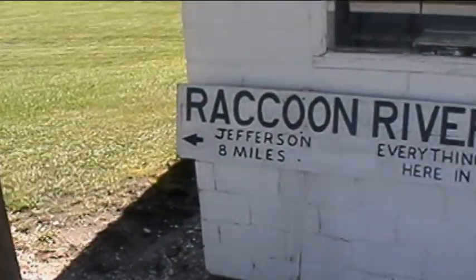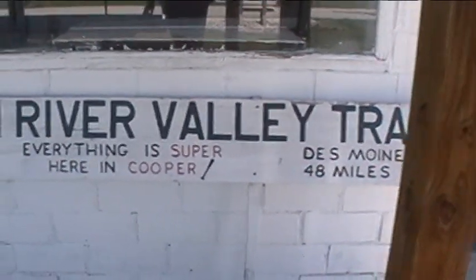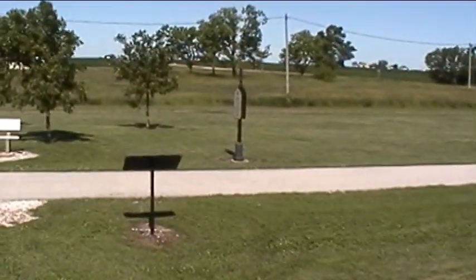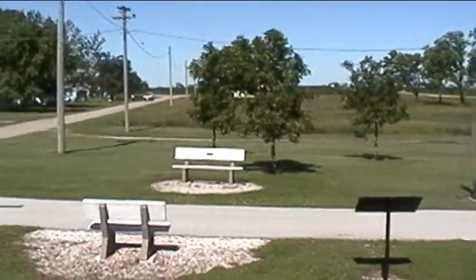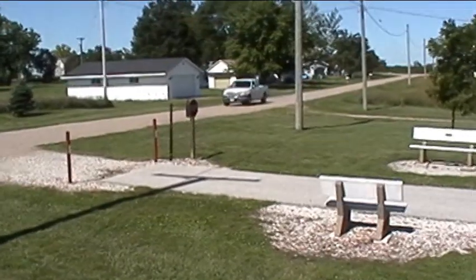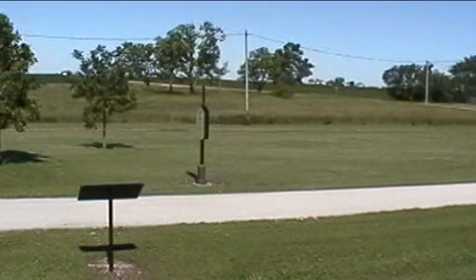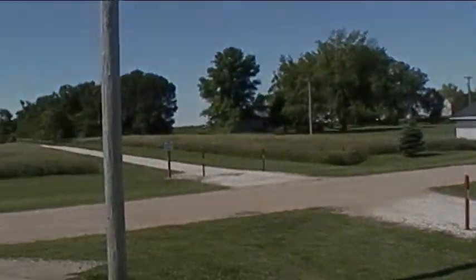Okay, here I am in Cooper. As you can see, everything is super here in Cooper. 48 miles to Des Moines. We've gone about 8 miles from Jefferson. So this is a way station. There is a bathroom here. It's nice. So again, this is Cooper, Iowa. This is where Chuck Offenberger lives, Iowa boy, and he's famous for RAGBRAI, which will be going on in a couple weeks. Raccoon River Valley Trail, wonderful place for trikes.